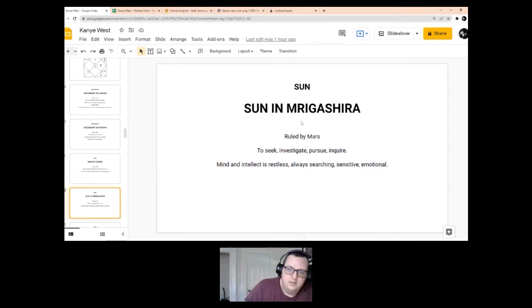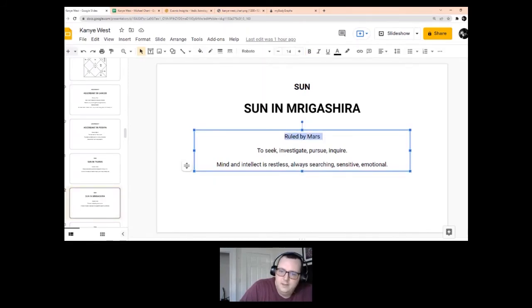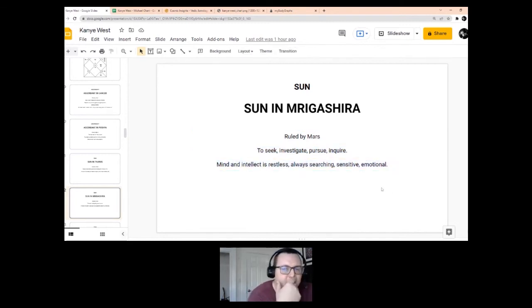His Sun is in the nakshatra Mrigashira, which is in Taurus. It does go into Gemini too, but it's a little bit different in how it expresses itself in Gemini. It's ruled by Mars, and it means to seek, investigate, pursue, and inquire. The mind and intellect is restless, always searching, sensitive, and emotional. So I know some Mrigashira people. I have some friends that have the Sun or other planets in Mrigashira. And what I noticed for them is, like I was saying, it's always searching, always seeking.